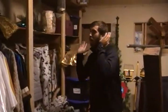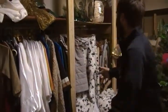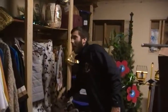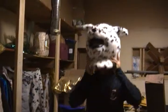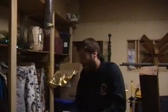So here we are. We have all the costumes we ever use at this church. Reasons why we would use these: we have a live nativity every Christmas. We do a lot of skits and stuff in our church, especially for Youth Sunday. So we have a wide array of costumes to choose from, and we have our very own youth mascot. I don't know his name, Dog. So I'm a dog. Bark. All right. Now we're going to carry on to the old maze room.